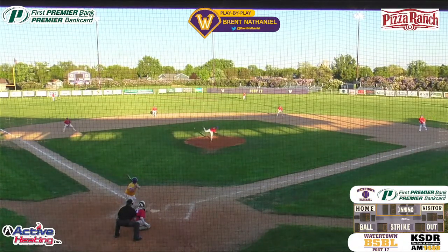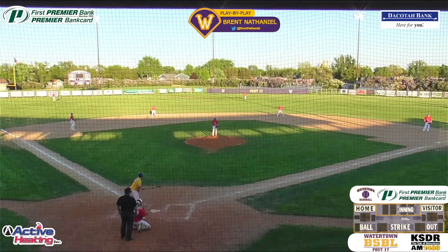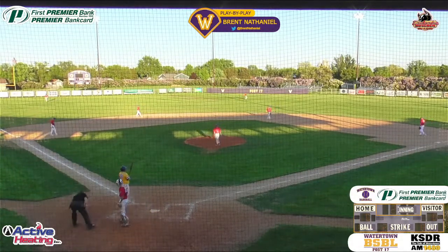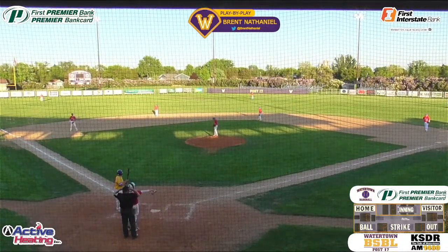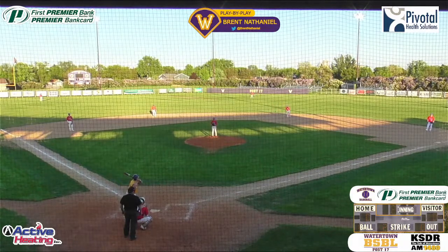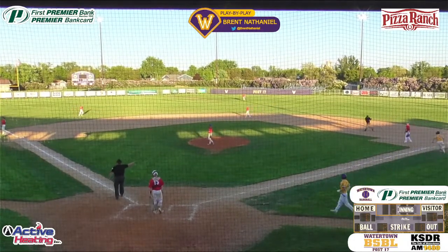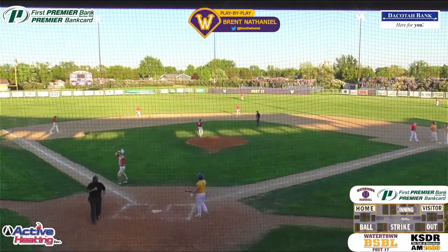The 1-0 here to Locker. Strike is the call. 1-1 is the count. Here's the 1-1 pitch. Fouled away. 1-2 to the DH, Colby Locker. Here's the 1-2 from Cogley. Grounder fair down the third base line, just fair. Locker rounds first, and that's where he'll stop to lead off the inning with a single. Boy, that one was fair by about an inch.